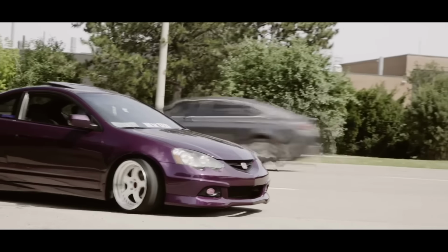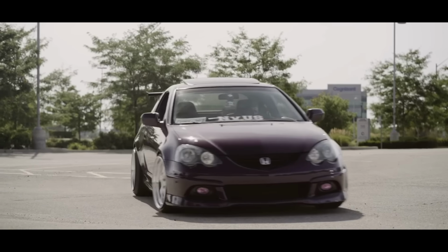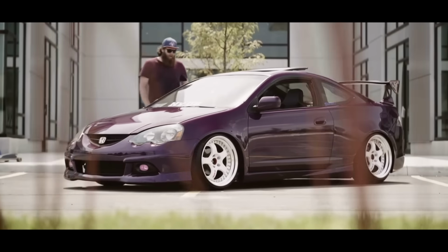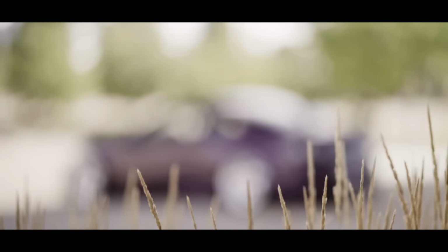Tuners literally all over the world love these things and constantly swap the K-series motors that they come with into everything, and I think it deserves the title for the best tuner car under 10K all day long. Plus, they look really good. This is like one of the best Hondas in my opinion, so that also is good.